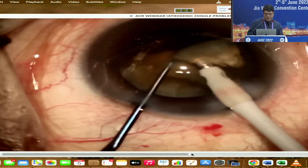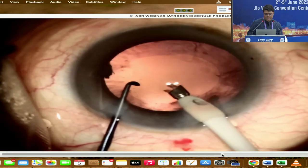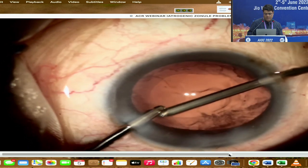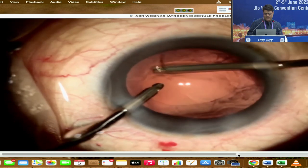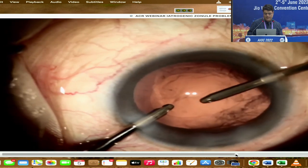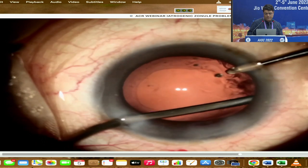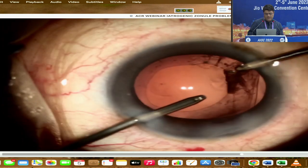What I want to show here is you should never be complacent at any stage. Look here, the entire thing is done, and you think the hardest part is over. I'm doing bimanual irrigation aspiration here, changing hands. And once I'm reaching here, you see what's happening. It can happen sometimes, but you should be very careful that you don't further take the entire bag out.